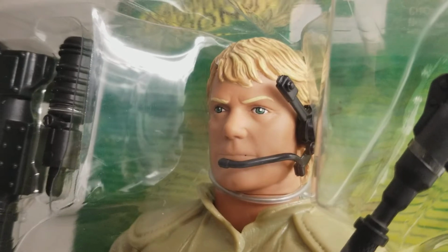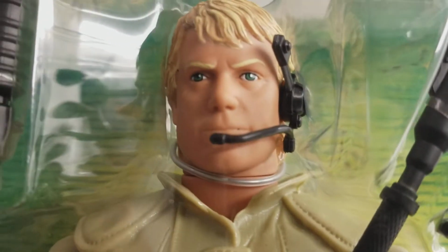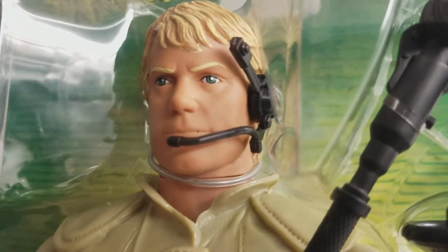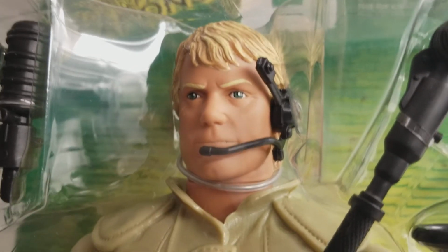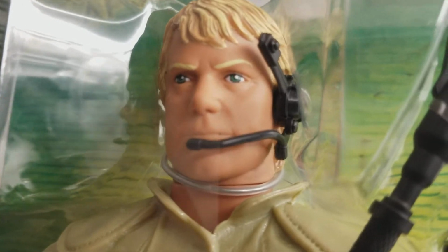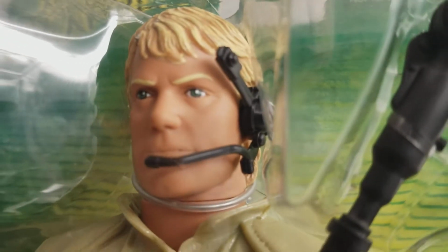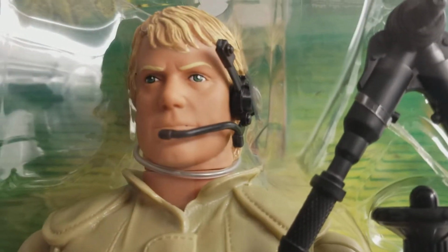He has an earpiece, and I did some research on this particular figure. This particular figure has a hole that has been drilled inside of the ear area where this particular earpiece can fit perfectly, very snugly, and I thought that was just a cool aspect.